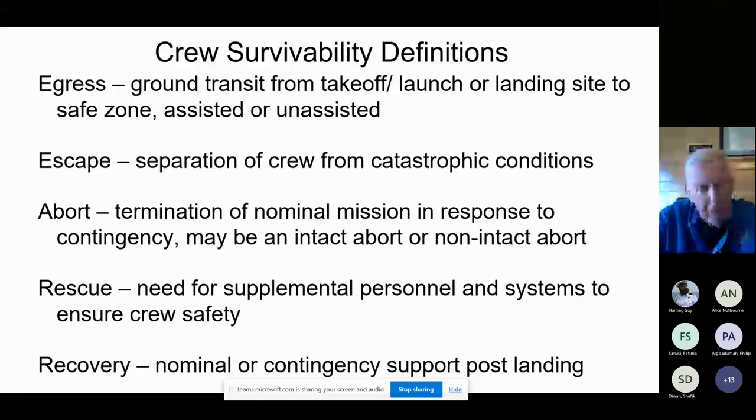Abort means termination of the mission profile. And we'll talk a little bit about the difference between an intact abort and a non-intact abort. An intact abort is where you stay with the vehicle and bring it back down. A non-intact abort is where you get away from the vehicle. And then rescue and recovery. Unfortunately, I don't have a chance to talk on that, even though it's something I'm very actively involved with.